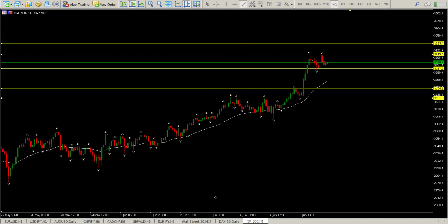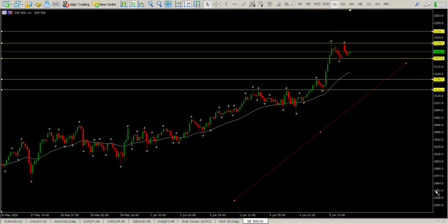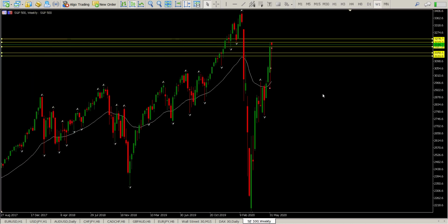This is as clear as daylight. It is moving in an upward fashion. There's no reason to short this. As far as I'm concerned, this is a strong move up, consolidating. So in other words, this is a flag. And the next step up is up, retest, and then continue up. And we have a gap above us, and we have the all-time high above us. Those are two major magnets right now, if you just look at the weekly.